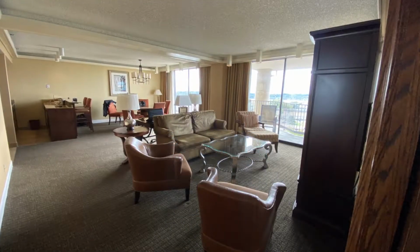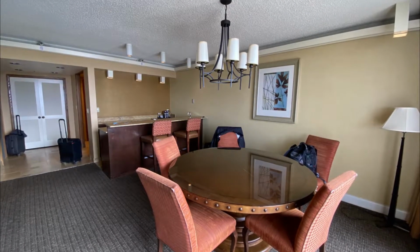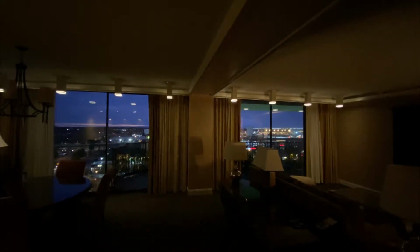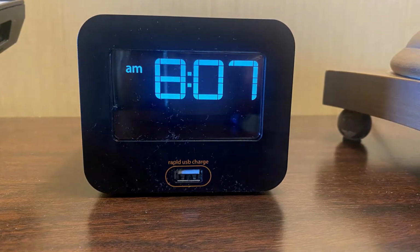Okay, so here's the bad. Well, things were quite outdated, and we had a room facing the busy street, and the windows did not seal well, so it was rather noisy. There was only one USB outlet in the room for charging your devices, which was the clock.